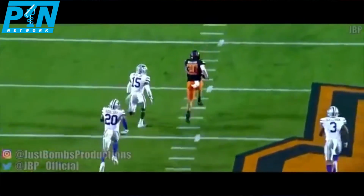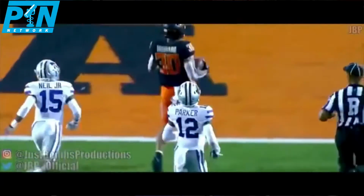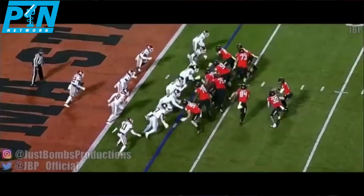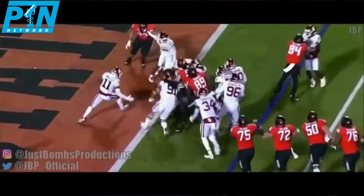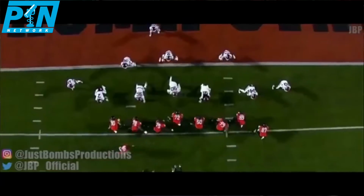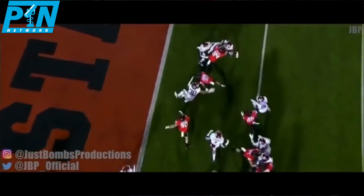As Tyler told us on the podcast this past week, Chuba Hubbard is one of those guys that's not great going east and west. He's more of a one-read type of running back, and if that's all he's going to be, I don't know how that translates to the NFL, because at no point can any running back be a one-read type of guy and excel in this game.